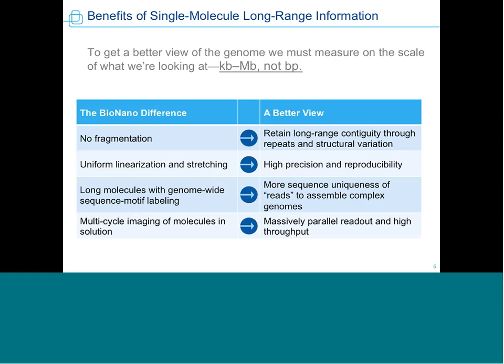The way that Irys does this is giving you a different view, and we think it's a better view of the genome. And it's on a different scale than you get with sequencing. In sequencing, you get base pair resolution, but you're unable to see things on the scale of kilobases and megabases because of the repetitive and complex nature of genomes. And so we measure directly those sorts of variations.